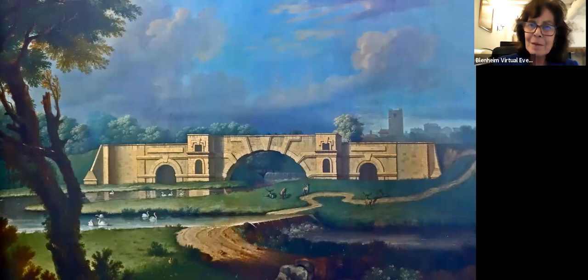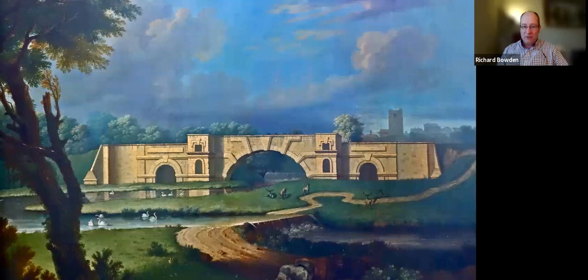The details of this are very different to what we're seeing. The water level at the moment in this image is considerably lower, I guess about 1.5 meters lower than we see at the moment. So, yes, it's had a very distinct life, this bridge.